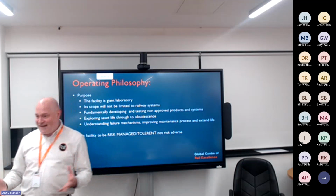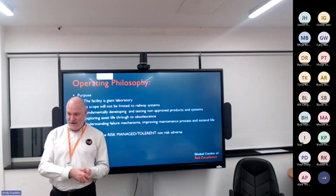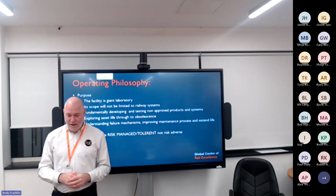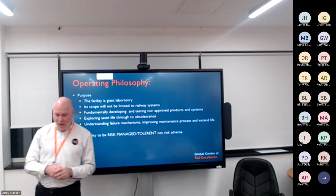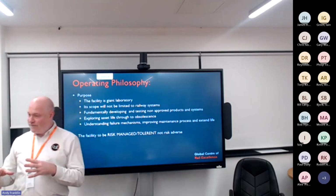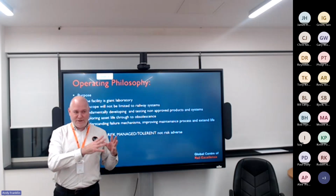Railway systems is the catalyst for this, but there are plenty more things that we can do around that, and there are things that can be proven in a railway environment that can have a whole load of other uses as well. Again, particularly around the digital world and things we can do there. But fundamentally, we need to be able to develop and test non-approved products and systems. So that's a really important part of our site.